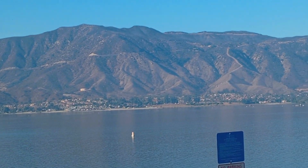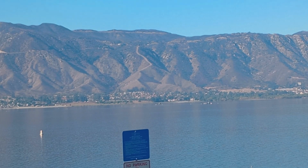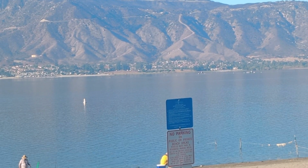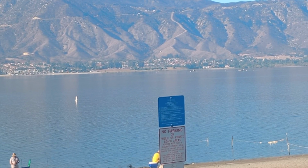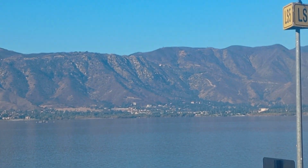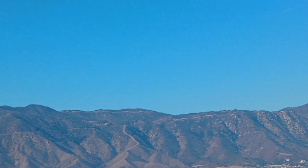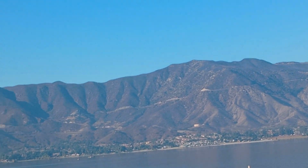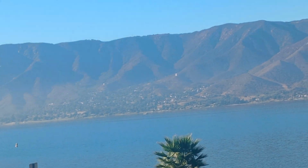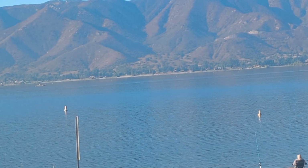And the rules of Lake Elsinore, if I remember right, were you're allowed to fish an hour before sunrise and an hour after sunset. It's hard to believe I used to swim in that thing when I was a kid. But I think I liked it better when it was very small.